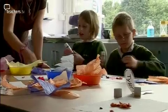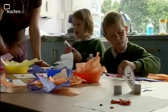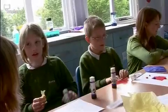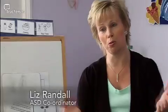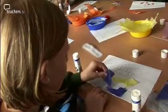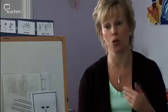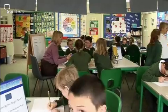Children with ADHD would find assembly time particularly difficult. There's a lot of conversation, a lot of dialogue, which they might find challenging. So because of that, it's more appropriate for them to come and do something which supports them and develop social interaction with a particular group of their peers, which they might not ordinarily have.